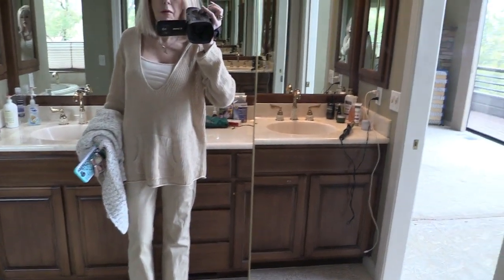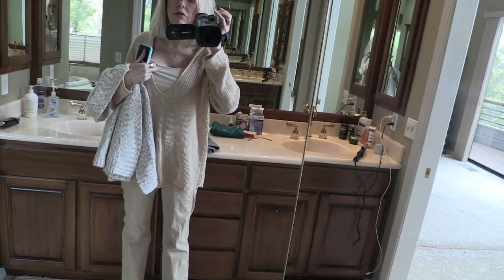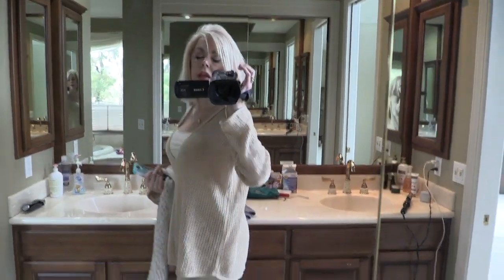I'm in all different various shades of beige today, which I always love. This is a Walmart, is it True Time? Time and True? Something like that, top, and it has a hoodie on the back.